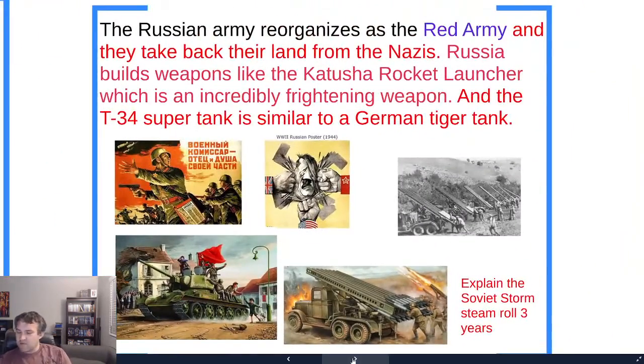Okay, and the Russian army by this time had totally recovered from their losses at the beginning of World War II, and they reorganized themselves as the Red Army. And their goal is to take all their land back from the Nazis. The Soviet Union, the Red Army, they built some incredible weapons of war. They built these really powerful battle tanks called the T-34. The T-34 could fight any German panzer that they could come up with.